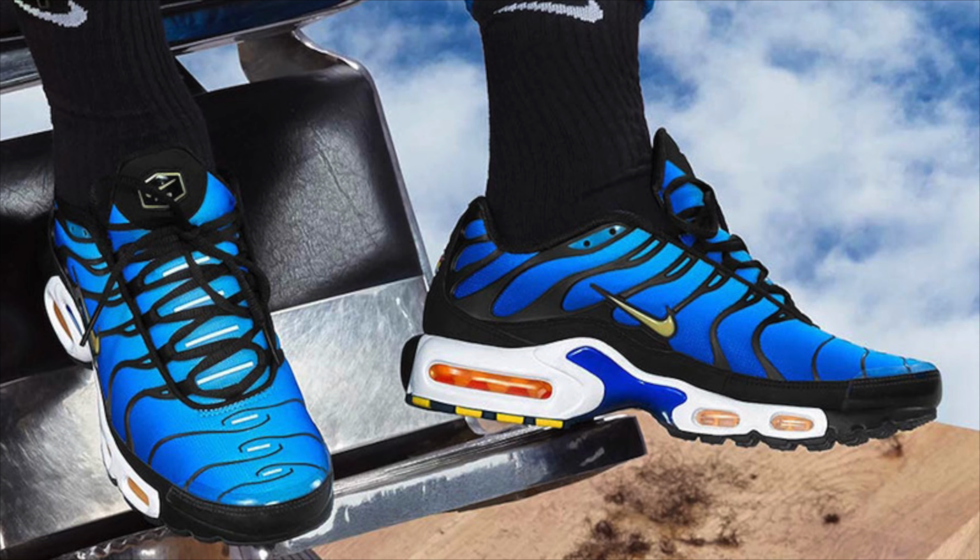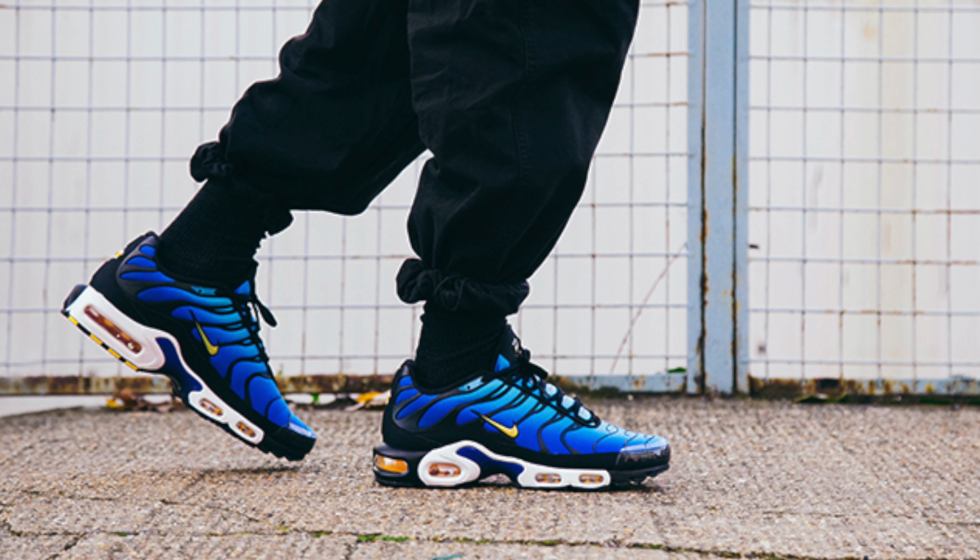These are so similar to the Hyper Blues. It's sort of like me comparing myself to The Rock. They're very similar, but there's slight differences. I think the only thing me and The Rock have in common is our spectacular hairline, but we'll save that for another day.